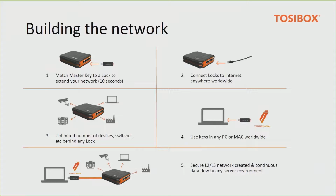From there, though, you can do some interesting things if you use this master key concept, and we'll get to that on another slide. But so all you do is you plug in that master key into the lock, 10 seconds, connect your locks anywhere in the world you want to, connect any devices you want to into them. It works exactly like a regular router. So you have your WAN side and your LAN side, and then you plug in your key into your devices, again, anywhere in the world, and then you can connect to your locks as you need to.